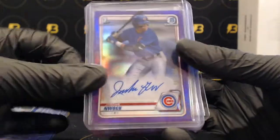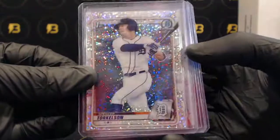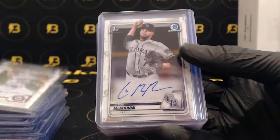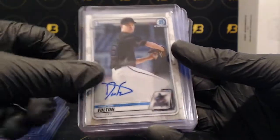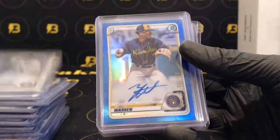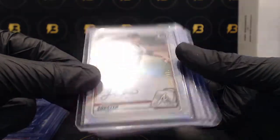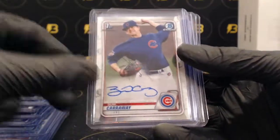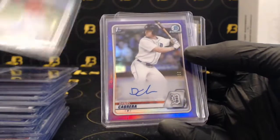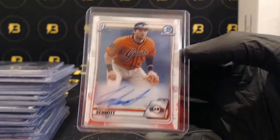Marlins. We got Wugu going out to the Cubs, Orzi going out to the Mets, Garza for the Royals, Martin for the Phillies, nice Torkelson for the Tigers, Powell for the Nationals, McMahon for the Rockies, Howard for the Cubs, nice Rhea for the Twins out of 50, Fulton for the Marlins, Rhea for the Twins, we got Warner for the Brewers, Barnhart for the Rays, Schuster for the Braves, then we got Cavalli going out to the Nationals, Strider for the Braves, Caraway for the Cubs, we got Infante for the Nationals, Cabrera for the Tigers, Hoffman for the Pirates, and Schmidt for the Giants.